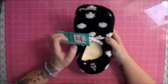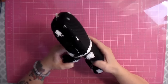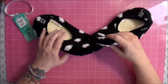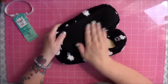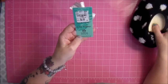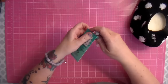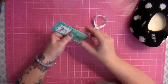So, I got these slippers. They're cute, they're black and white, and you know, I love me some black and white. So here they are, all snuggles. They feel soft. They got the little grip dots on the bottom. Originally $19.99. I don't know who would pay $19.99. But at Tuesday Morning, $4.99.